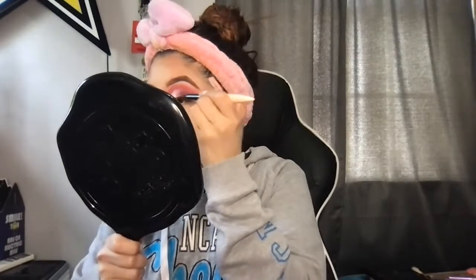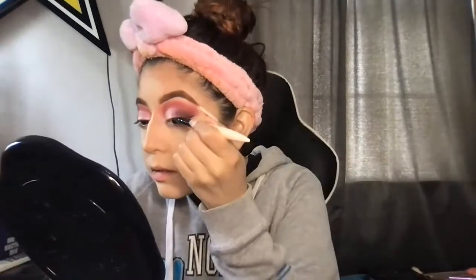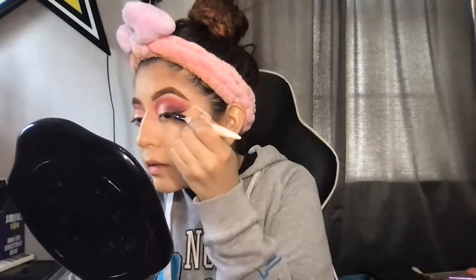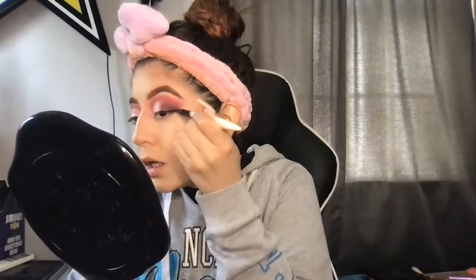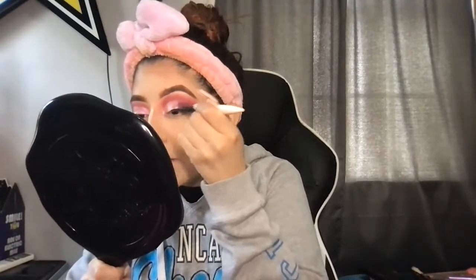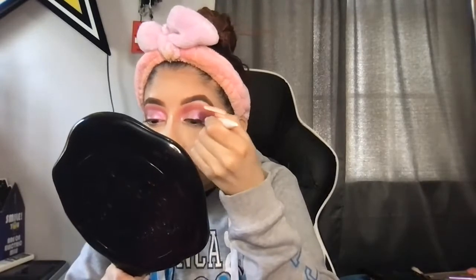Again, if my eyeliner looks like crap, don't judge me, because I haven't done liner once. I think the last time I did eyeliner was when we went to the Electric Mile. I think that was the last time I attempted to do my makeup and liner.